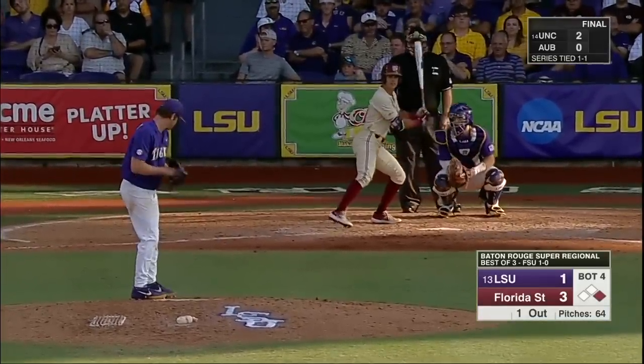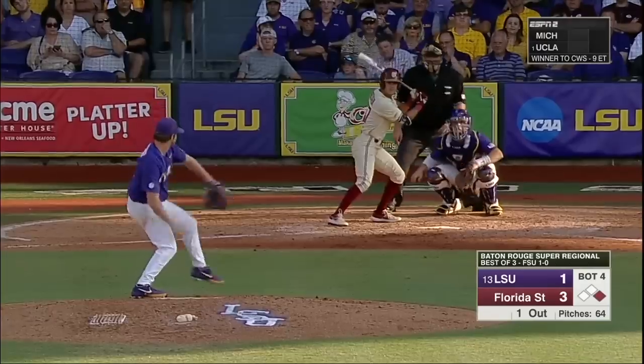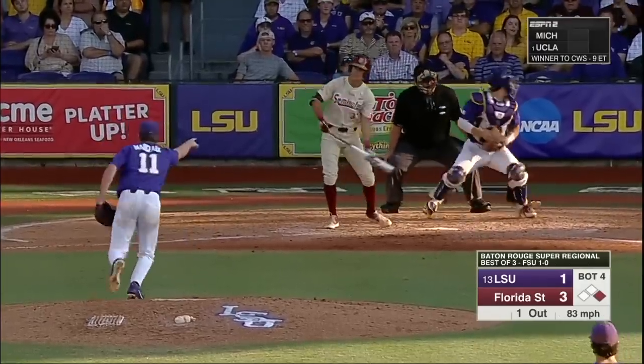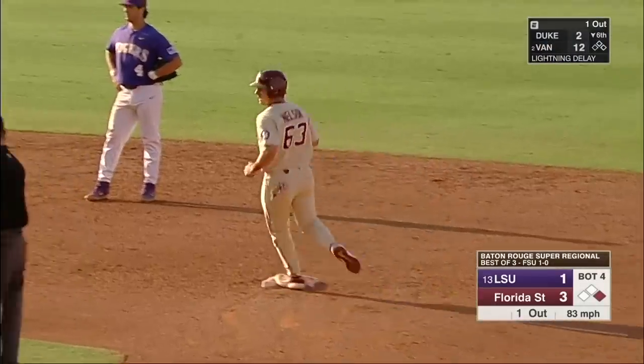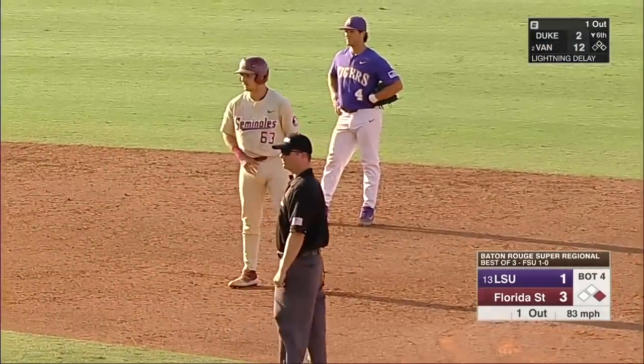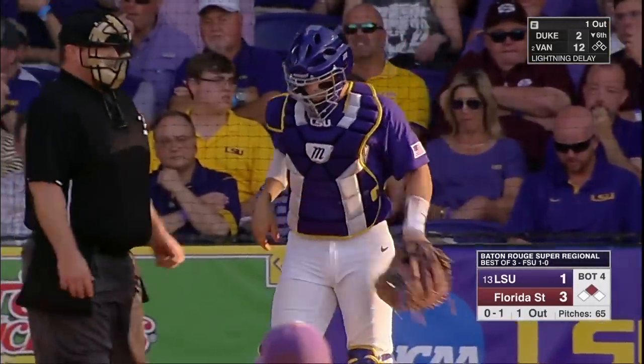So Nelson 2-for-2, the 9-hole hitter Tim Becker popped up early on a failed bunt attempt his first at bat. We barely got his story in, and he swings at that one in the dirt. And Nelson will advance to second on the wild pitch. This is one that can't get past you if it guards it. He's done a really good job of blocking tonight.